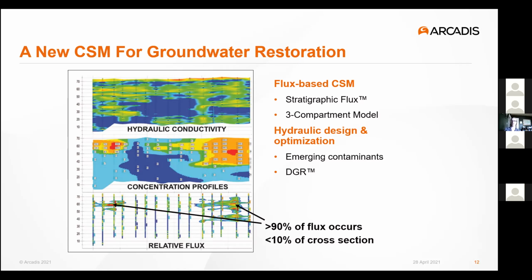If we understand the CSM and we can continue to have it evolve throughout the entire site remediation process, we can guide and adapt the remedy so we can arrive at an optimal completion. So while focusing our remedies on where the mass moves has improved our remedial decision making and allows us to get to better outcomes, it's also allowed us to understand we need some better methodologies to interpret and assess the operational data in a more systematic way so we can continuously support adjustments and improvements over time.